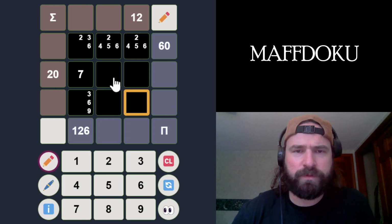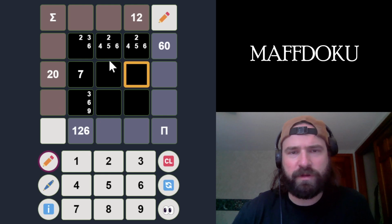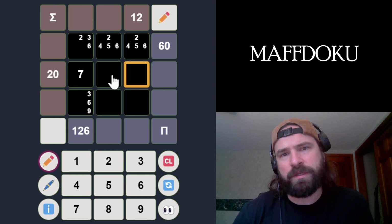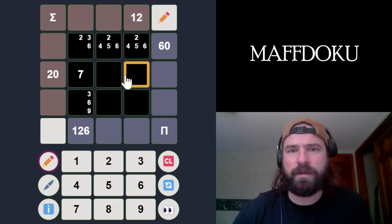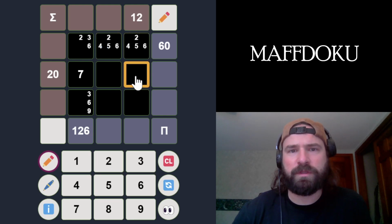All right, so 20 plus... So these two add up to 13. Possibilities for that... Like I still don't even know what numbers I have. I can't use a 1, can't use a 2, can't use a 3, but I could do 4, 9. So 6, 7 is not possible because of the 7 here. So it's 4, 9 or 5, 8. Can't be 5, 8, because the 5 has to go up here in this row. So I think the only possibility I have to make 13 is 4, 9.